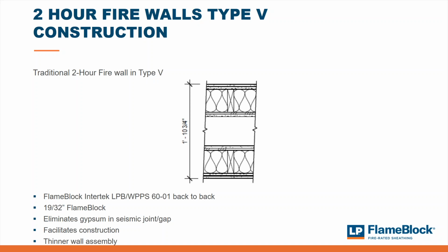I've seen this, but again, if you go into NFPA 221, you can get away with 2 1-hour walls back to back. If this was a seismic joint or you're gapping the building, just how you construct this, if you had a 6-inch gap, how do you get in and put the gypsum on the inside, that interior space? If you read the language in a UL assembly, you're supposed to offset the joints of the plywood and the gypsum. They can't be on the same stud. So if this wall was 200 feet long, you might have to build a 200-foot section of wall and tip it up. And going with a FlameBlock assembly back to back, you could definitely facilitate construction if you're using this LPP WPPS 6001 assembly.